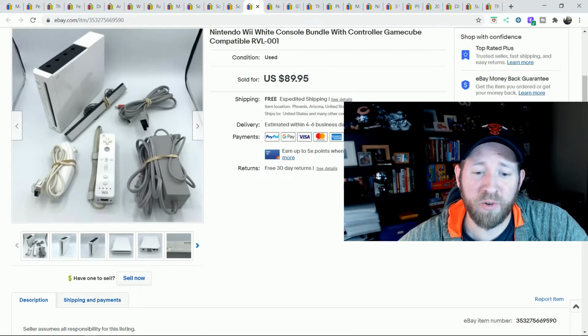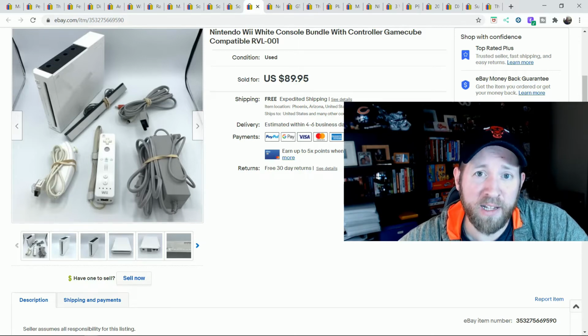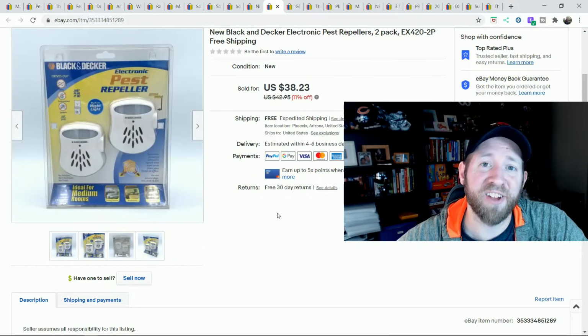Another item that sold is this Wii console bundle. I had it at a high price and still sold it for $89.95. I'll put my prices out and just let them sit. This one actually sat a few months, but I just put my price out there, and eventually I find the right buyer for it. Another oddball item that sold is this Black & Decker set.